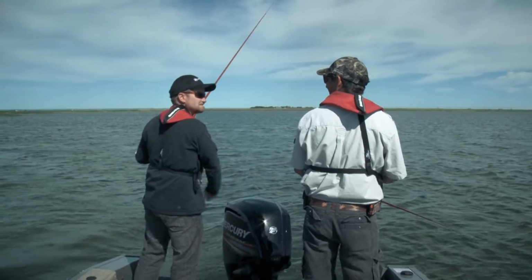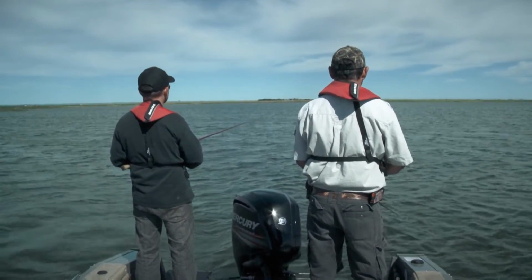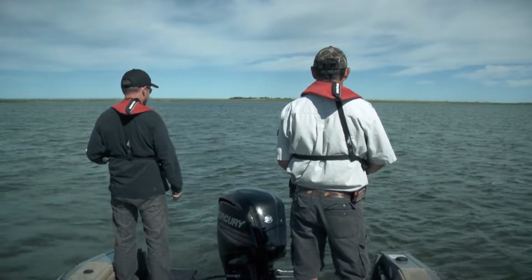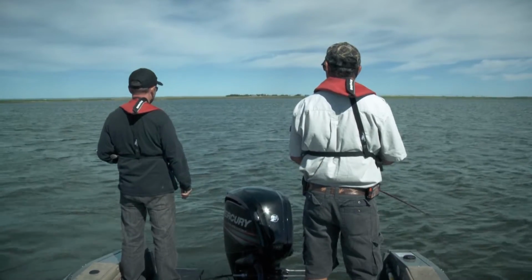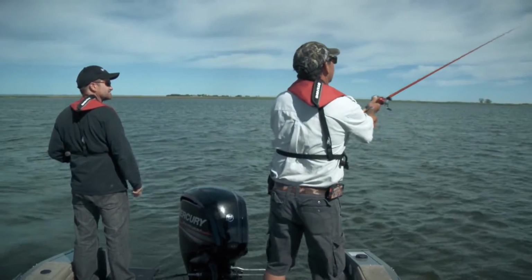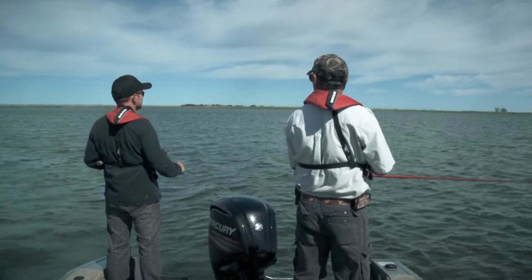Nice bite. Yeah. Felt kind of wall. Nah, I don't know. Either one. It could have been either one. I think he stripped me back. A little bump. It was a kind of a double or triple bump. Definitely a bite though.